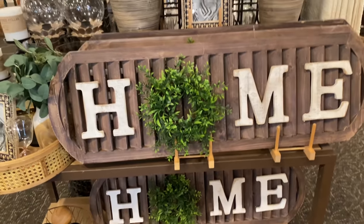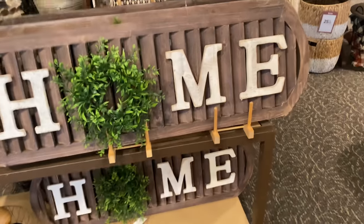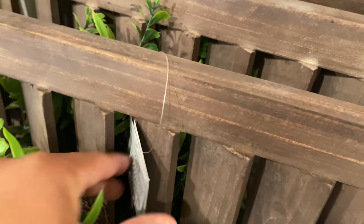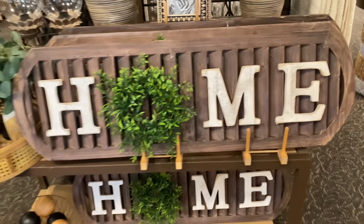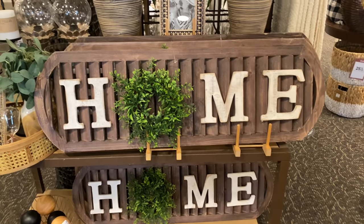Home sign is so cute to me. I actually don't care for the wreath. I just wish it stayed home the regular way and not had the flowers. How much are you, shouty? This is $59.99. Comment down below if y'all think that's a good deal. I think it's cute. I just would have rather had the regular O. But I like the design.